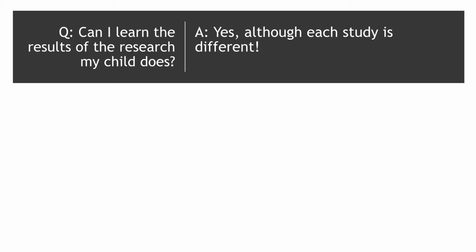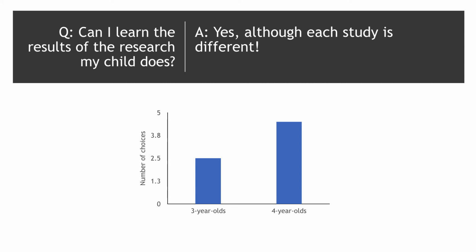For a lot of our studies, I would say most, we are actually grouping kids together by age to understand more about how kids change over development. So we might create a graph like this, looking at 3-year-olds, comparing them to 4-year-olds on some sort of project. We're trying to understand how things change across development. So we may not be able to say anything specifically about how your child performed, but it's not about that. It's about helping us understand more about how kids think on average of a certain age range and how that changes over development. Every study is different, and you can ask your researcher to tell you more about it.